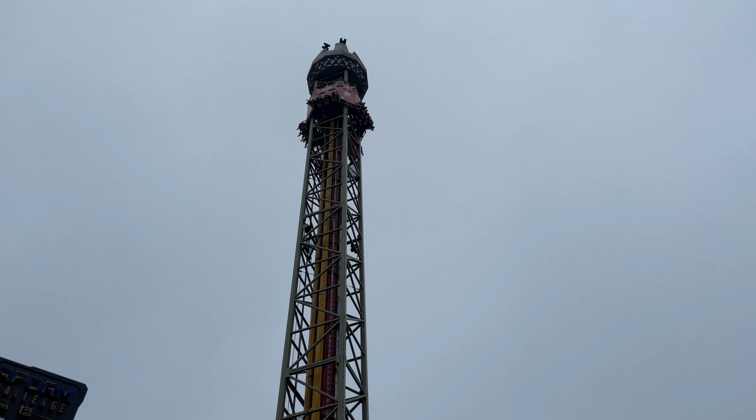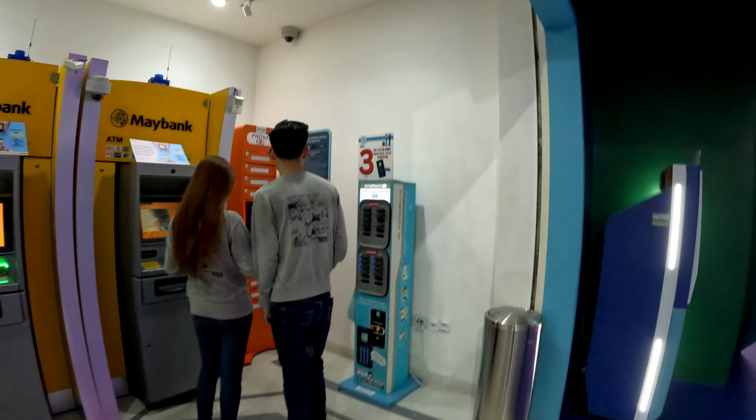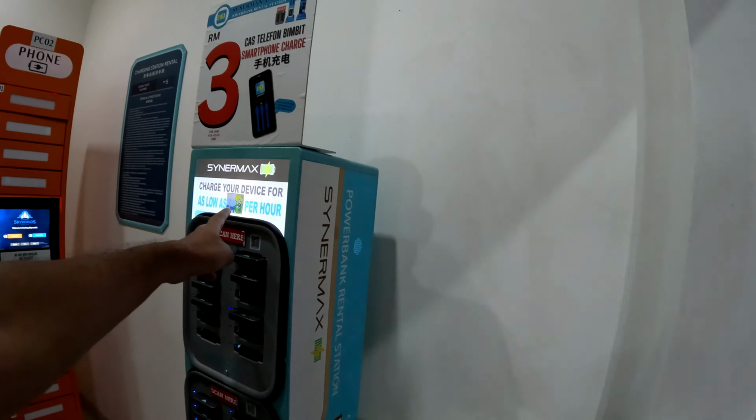There is a charging point in the restaurant. There was just one, and I used it to charge my phone while I was having my meal. The paid charging point is also there, but you will have to pay for that. Okay, so these are the paid charging stations. How much is it? It's 3 ringgit per hour. Oh, that's fair.